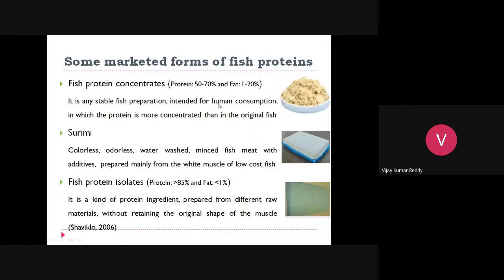If it is intended for human consumption, we call it fish protein concentrate. If it is not intended for human consumption, a little lower grade is generally called fish meal, which is used for animal feeding purposes. So for human edible purposes, we generally use fish protein concentrate, which has a protein content of 50 to 70%.